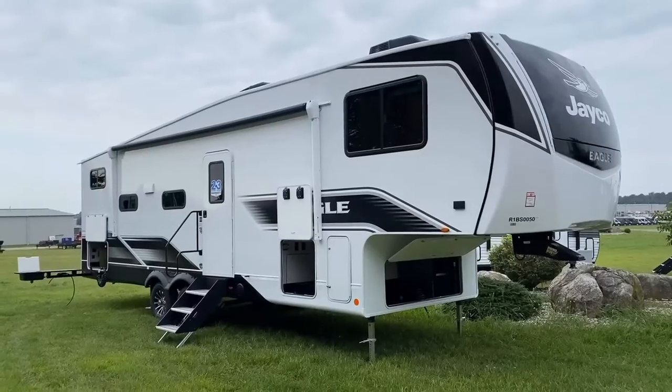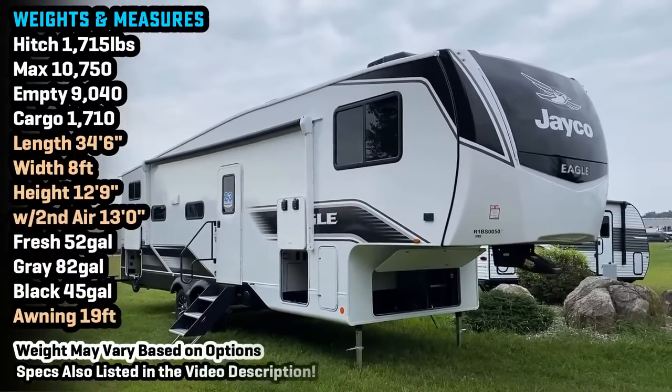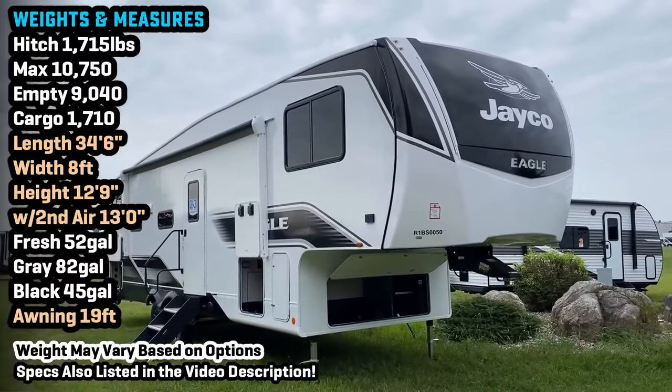This is not one where if the air conditioner kicks on, it's going to roar like Katy Perry. You don't got to crank the TV up to 11. And at the time I'm recording this, this model's so new, the general weights and measures are not even published and available to me at this time.